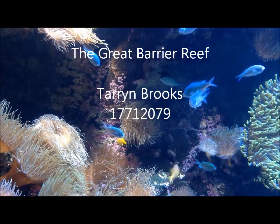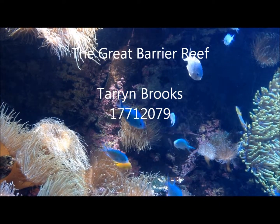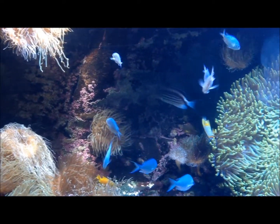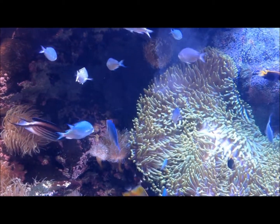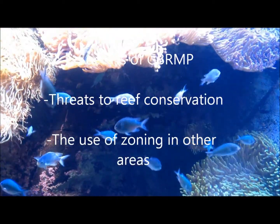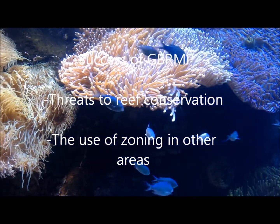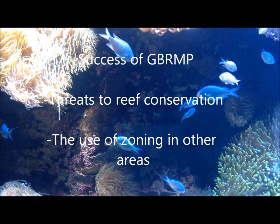Australia's Great Barrier Reef is the largest marine park in the world and home to a diverse range of ecosystems, all contributing to unique habitats that are home to various animal and plant species. Located off the coast of Queensland, it is also one of the largest coral reefs, spanning over an area of approximately 344,000 square kilometres. During this documentary, we will look at the success of the marine park, the issues that still pose threats to the conservation of the reef, and how zoning could improve similar ecosystems such as the proposed Tun Mustafa Marine Park.